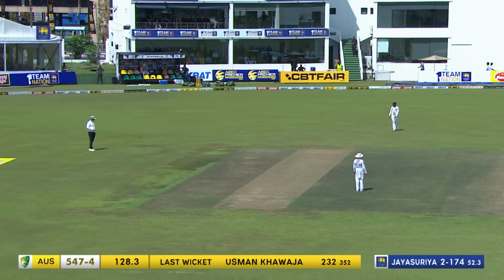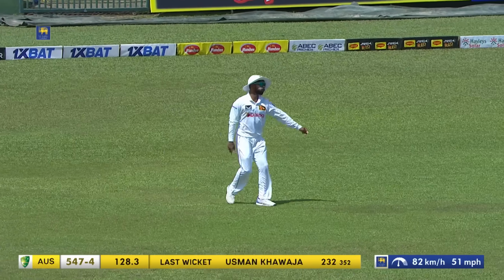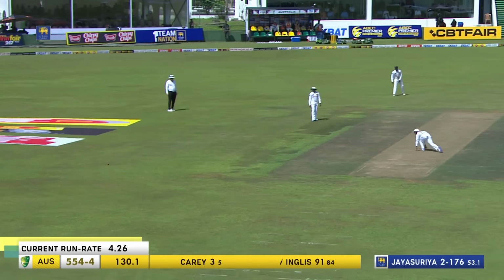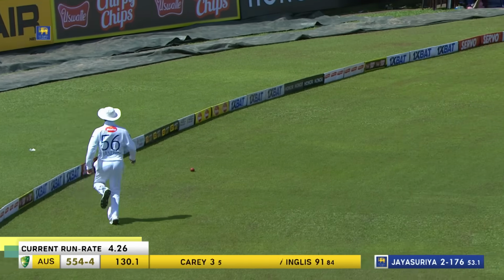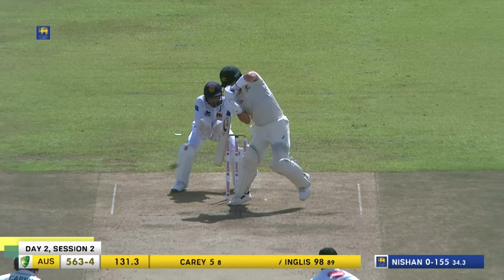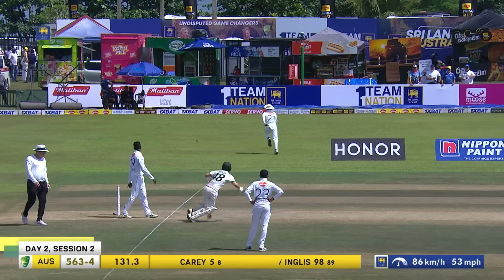There he goes. He has certainly brought the broom with him. Gets off the mark. Yeah, so much dirt around the pitch. Why not? That's a good shot. In the gap, bisecting that gap between extra cover and the deep sweeper cover. Beautiful shot off the back foot. Forcing shot on the back foot, and that is going to be his 100.